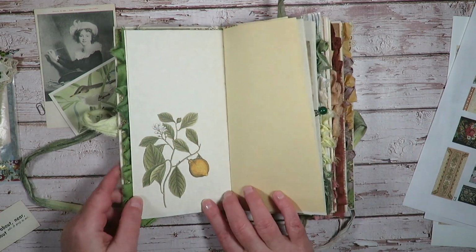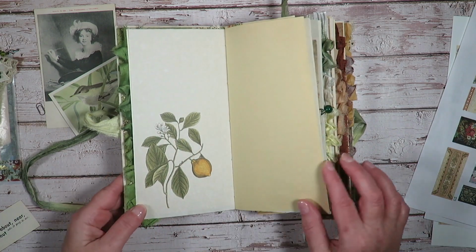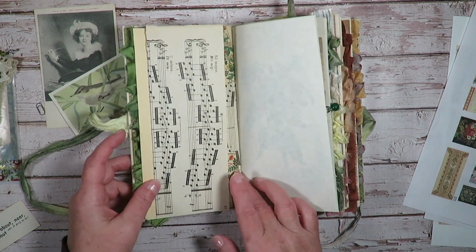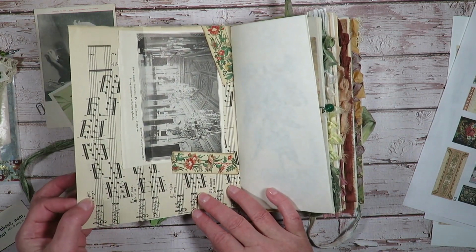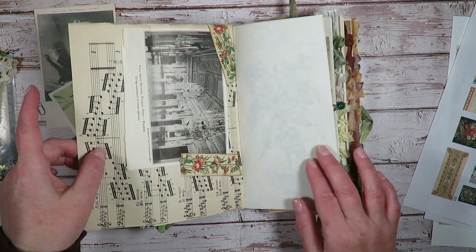I also printed onto parchment paper just some of the pretty images from the various bundles that I used. There's some drawing paper in the journal as well. Here's a vintage music page with an image from an Italian textbook.